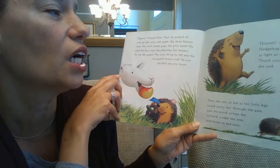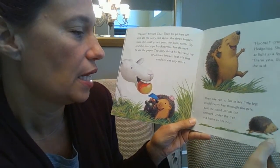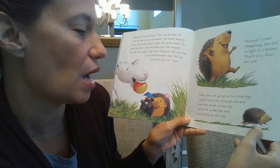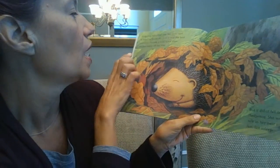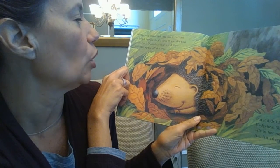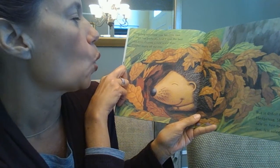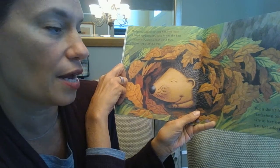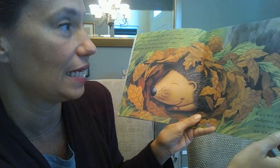Hooray, cried Hedgehog. She felt as light as a feather. Thank you, Goat, she said. Then she ran as fast as her little legs could carry her, through the gate, past the pond, across the orchard, under the tree, and home to her nest. Hedgehog squeezed into her little nest. It fit her perfectly, and it was the best nest ever. Outside, a cold wind blew another apple off the tree, but it didn't fall on Hedgehog. She was safe in her nest and fast asleep.